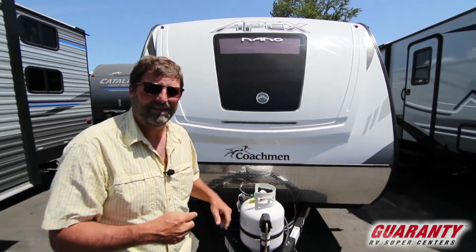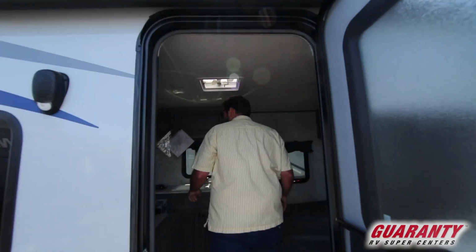Let's take a look around at the inside. Now, one of the things that's really special about this trailer is that it's hard to find something small and light that also has a queen walk-around bed. The overall length, including the hitch on this trailer, is only 21 feet 4 inches. That makes it short and easy to park and turn around. But most trailers that small don't have a very nice bathroom or a walk-around bed or very much storage. And this actually has all three.